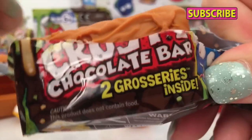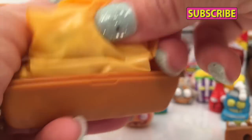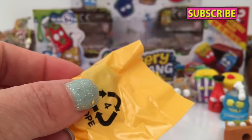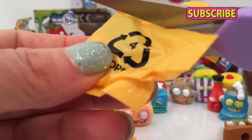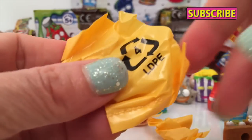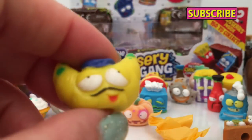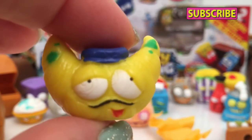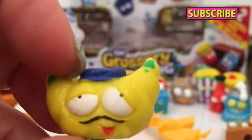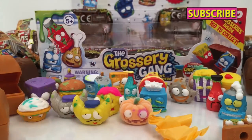Open up another light chocolate bar. Where are they hiding? And we are gonna need the scissors. Cut. And cut. Who do we have here? Oh, Crusty Croissant. Awesome. It's a little bit tired. Crusty Croissant looks so tired. I'll put you right there.